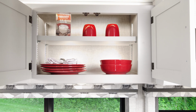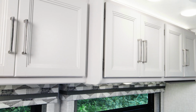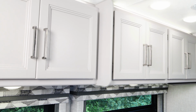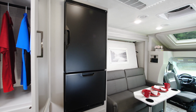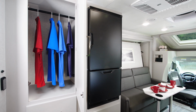Up above, we have a tremendous amount of storage. And look at this, an entire row of cabinets to store everything you need to bring with you on your trip. We have more storage over here on the other side, right next to the 12-volt double-door fridge. Check it out, a very nice sized closet.